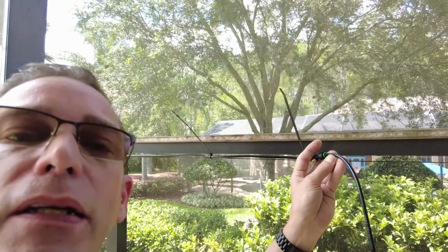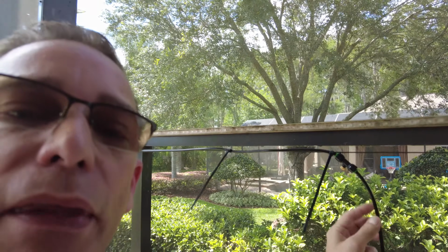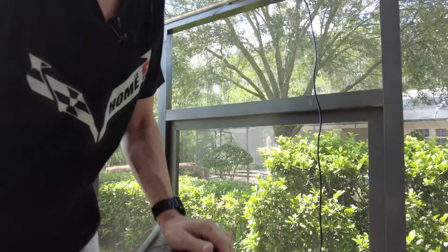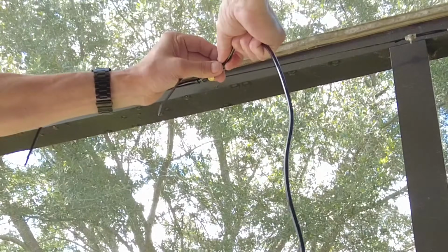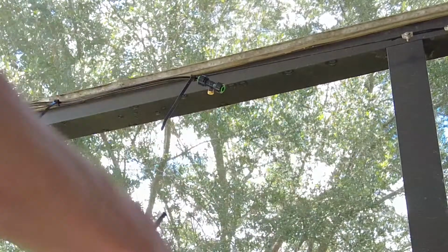You're going to want to push in this green ring, if you can see the detail of that. Push that in while pulling out the tubing. First step. So push in the green ring and pull out the tubing. Simple as that.